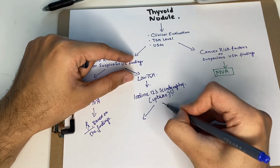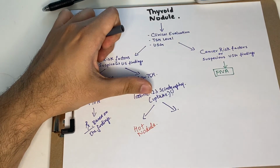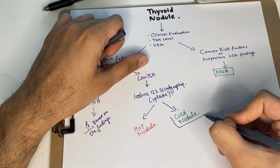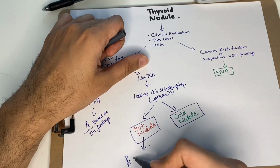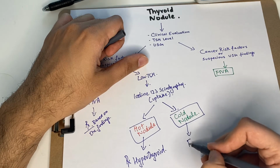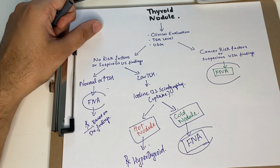Now we can get two things over here. We can either get a hot nodule or we can get a cold nodule. If it's a hot nodule, then we treat it for hyperthyroid. And if it's a cold nodule, you go for FNA. So FNA, FNA, FNA. Don't forget FNA.